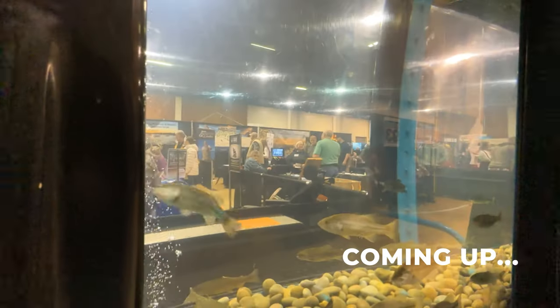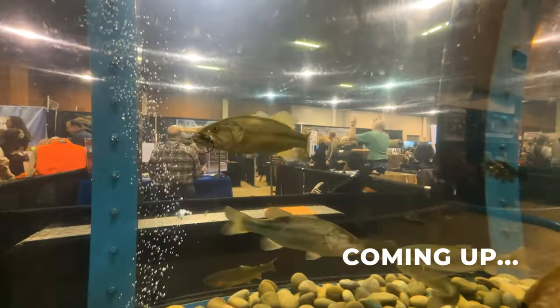Proof is in the pudding. Right here at the Sportsman Show in Eugene, Oregon, we saw the Banjo Minnow do just like it did 20 years ago when we used to see it on TV. So welcome back.